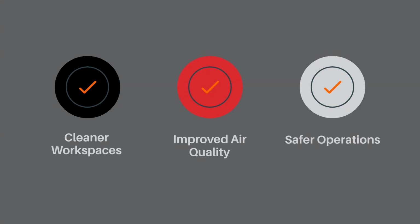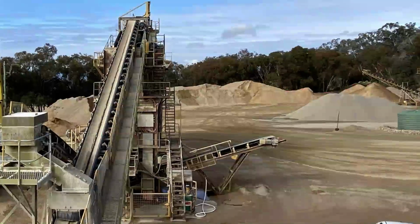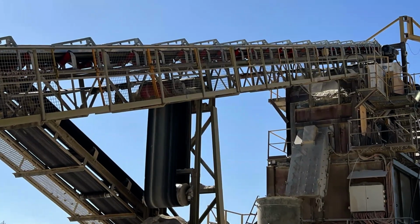The results? Cleaner workspaces, improved air quality, and safer operations. Maintenance demands dropped, and the site now runs more efficiently than ever, supporting future growth while protecting the environment.